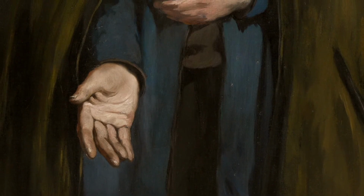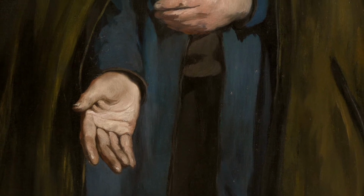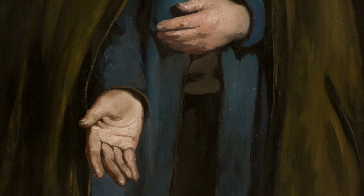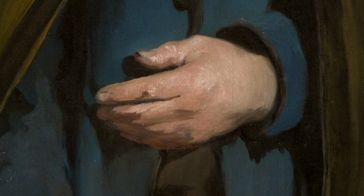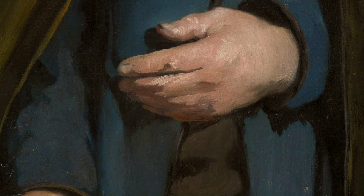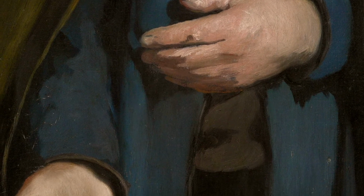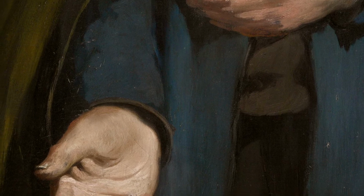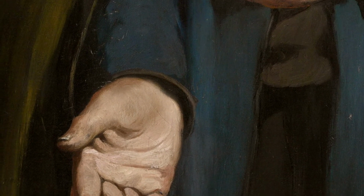I was really interested in your description of the paint handling in each of those hands, too, on the surface, because I think you described the proper left hand that's held to the chest as having more impressionistic brushwork, and then the proper right being slightly more finely finished. Does that relate to your thinking about the timeline in which the painting was produced?